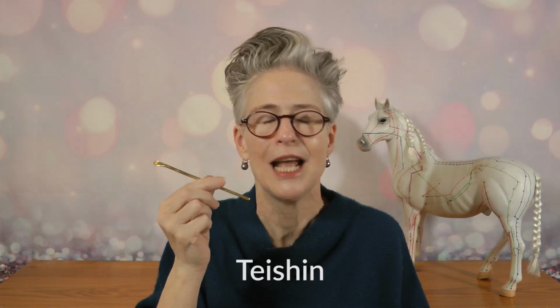Would you ever have guessed that a simple metal wand like this, it's called a Teishin, could actually outperform some of the fanciest, most expensive and high-tech animal care tools like lasers and TENS units and even the modern acupuncture needles? Would you also have guessed that after teaching acupressure for over 30 years, I have become so enamored with this little tool that I find that it matches and sometimes even surpasses the results that I get from my beloved acupressure?